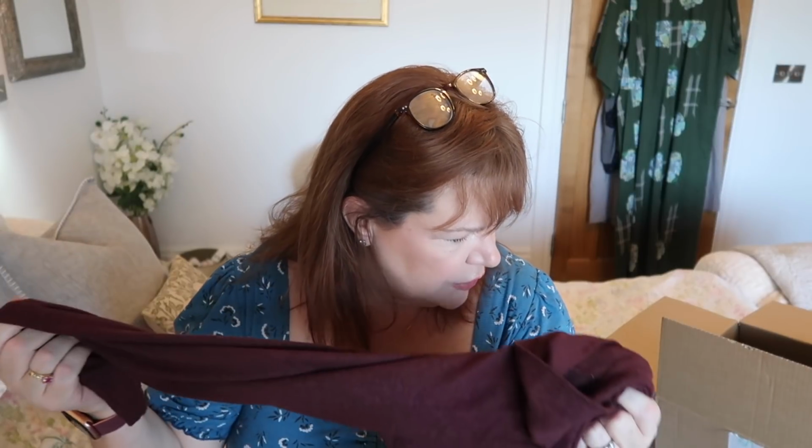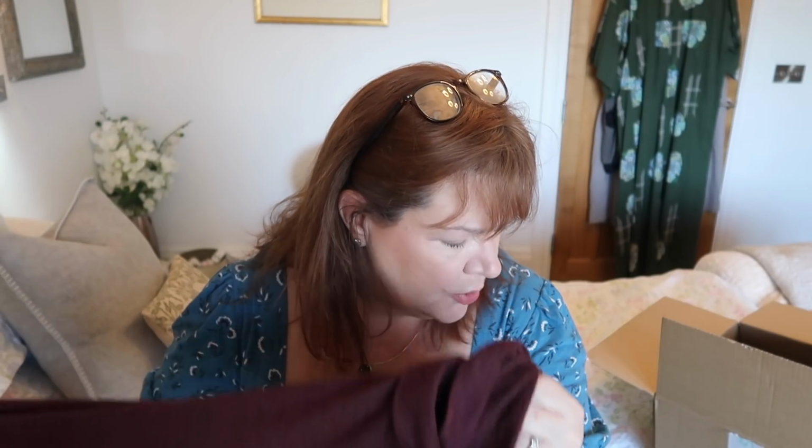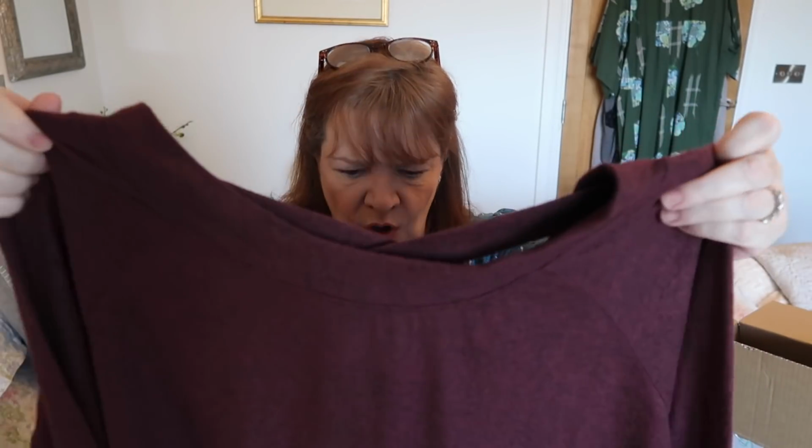Now this is by, I think it's &et. Let me have a look. Yes, it's by &et. This is called the Poppy Cozy Cross Back Detail Cut and S, whatever that S stands for. This is in Burgundy. This was an 18, which is why it fitted nice over the tartars. And this is £34, which is not cheap. Is it worth 34, guys? Because I did like it.